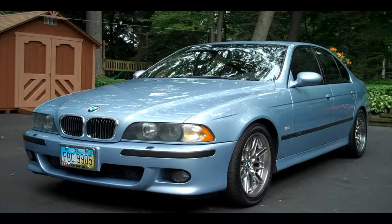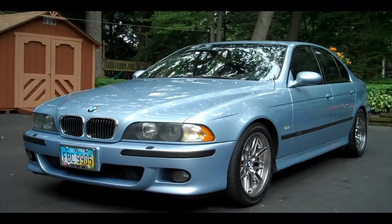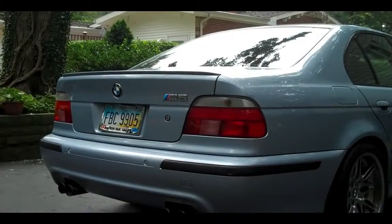I've got some footage, I don't know if I'm going to put it in, just some still video shots of the car. We're not going to go out for a drive today. It's not the best weather, and I'm still kind of feeling out the stick shift, but we'll definitely get that soon. Here's the back of the car.